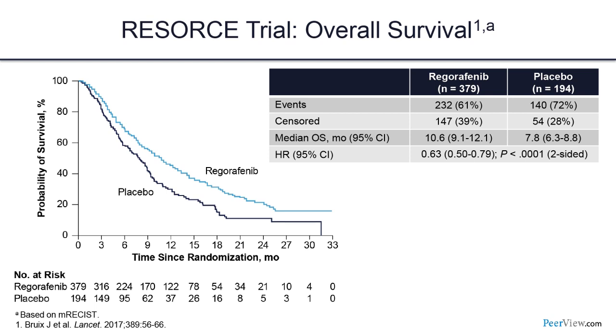Remarkably, this data looks very similar to what we saw with sorafenib in the frontline setting. Here we have patients who were progressing on sorafenib and then were randomized, and here placebo 8 months. So 8 months is now the benchmark for second-line studies. We've seen repeatedly that the placebo arm in second line will perform around 8 months plus or minus.